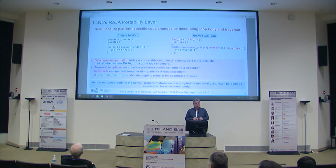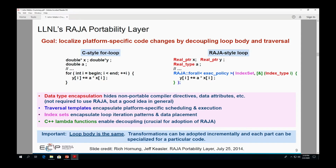At Lawrence Livermore National Lab, they're working on something called a RAJA portability layer. The idea here is on the left, it shows a loop written in C, and on the right is a loop written in RAJA. Principally, you've replaced the for with a RAJA forall, along with some executor policy. And the key thing is that the internals of the loop body are the same.